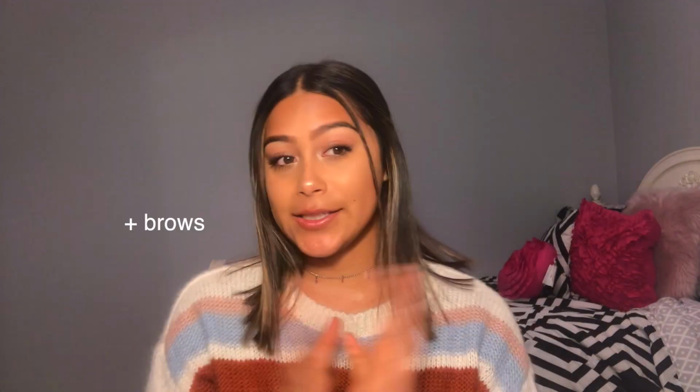So this is the completed look. It is very simple, and highlight is for sure my favorite part, but mascara definitely takes me the longest. As you can see, I don't wear foundation, but I get asked a lot if I am wearing foundation or what foundation I'm wearing.